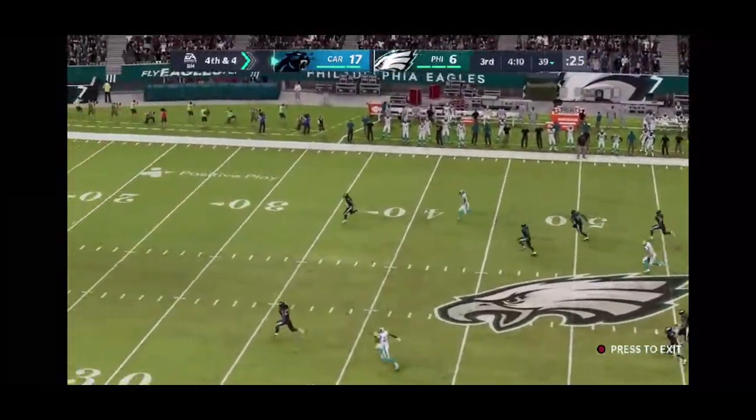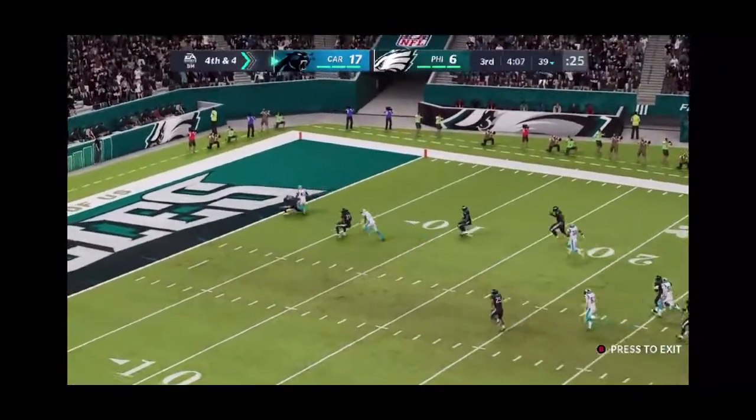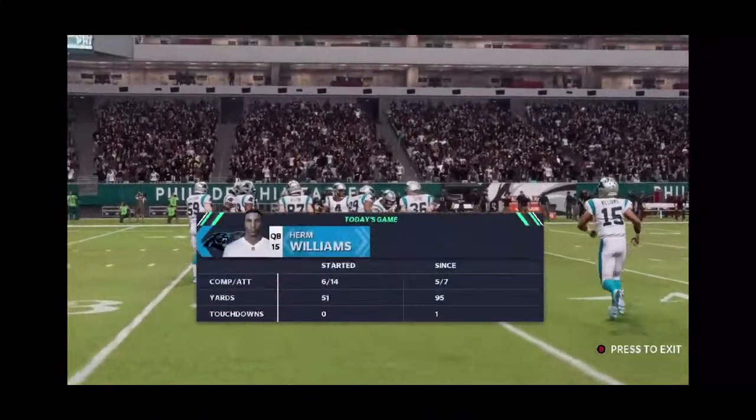On is the punt team now as this one's sent away. And did they keep it in? They did. They kept it in. It's down close to the goal line at the 1-yard line.